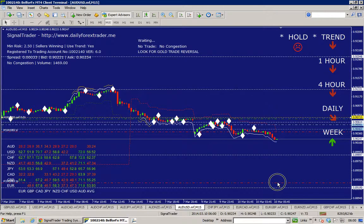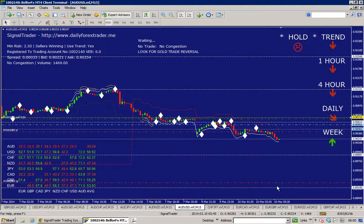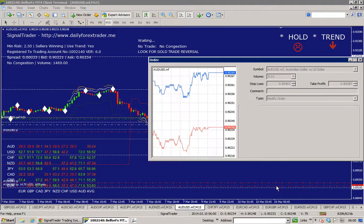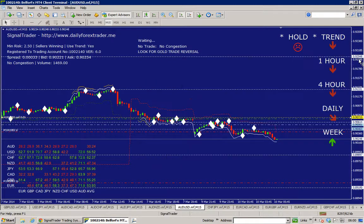Target is 147 pips. So I don't know if we'll make that. We might not. But it looks pretty good, apart from there's a weekly trend going against me. But whatever. I can't lose this trade, so I'll just leave it on.